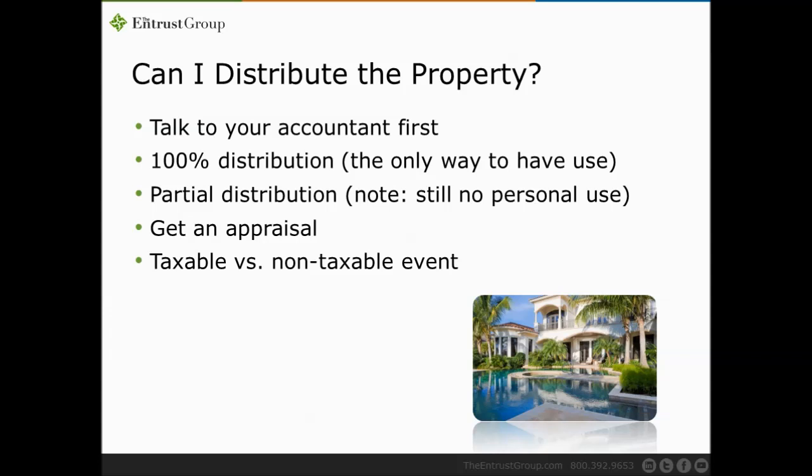And then the difference of whether it's taxable versus non-taxable: if it's held inside a traditional 401k or SEP or SIMPLE, those are pre-tax contributions that grow tax deferred. So those would be taxable distributions. If you hold it inside a Roth IRA, as long as you've had a Roth for at least 5 years and you're over 59.5, then you can take it as a distribution with no tax consequences associated with it.